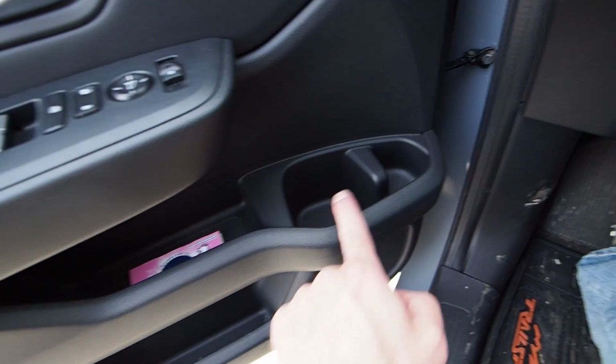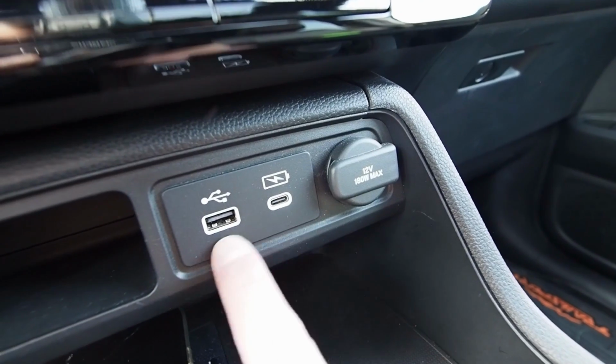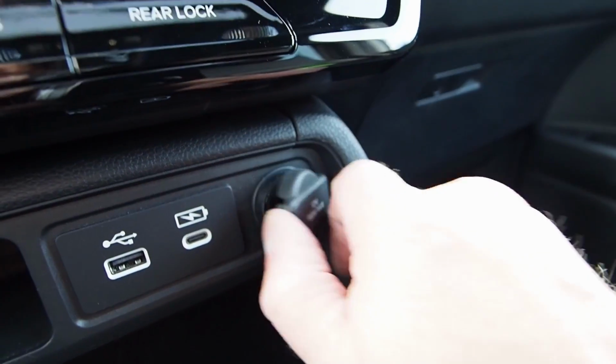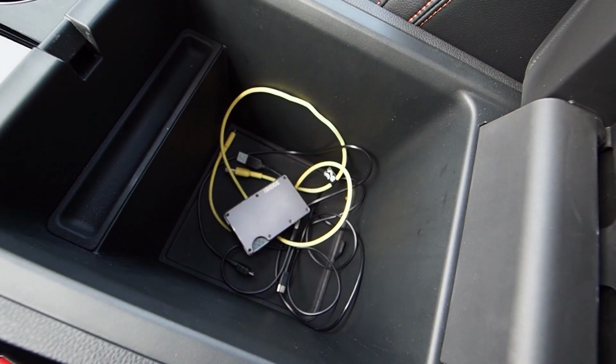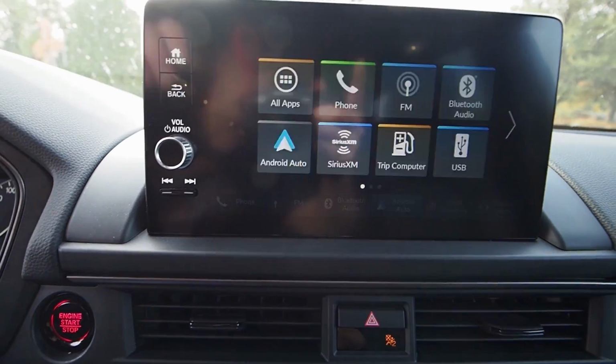So on the doors we've even got 1, 2, 3, 4, and 5 storage compartments built in. Power port, that's both types of USBs there, which you'll appreciate. We've got a 12 volt here. No power ports in the center console though. Wireless charging pad for your smartphone right here, of course. And that is wireless Android Auto in this case.